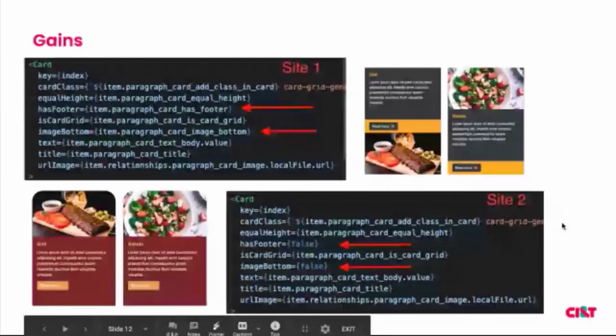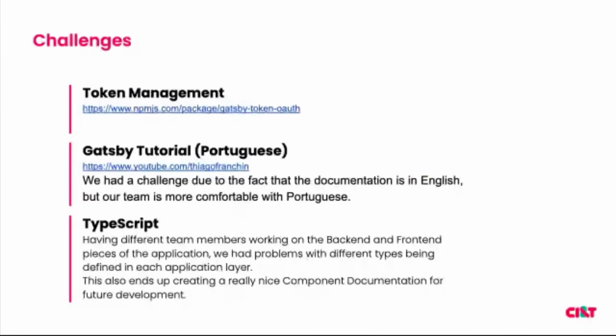Okay, but we also had challenges during the development. The first one was managing the token access that we needed to get some information from Drupal, like the menu. So instead of creating a custom solution in all the sites that needed this, one developer of our team created a package in NPM and made it available for the community.